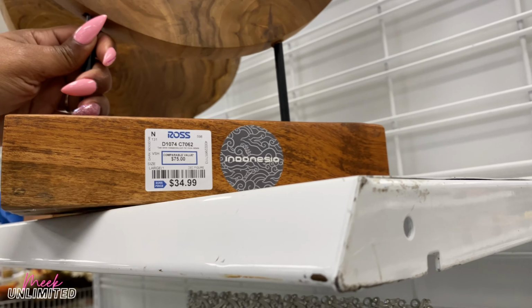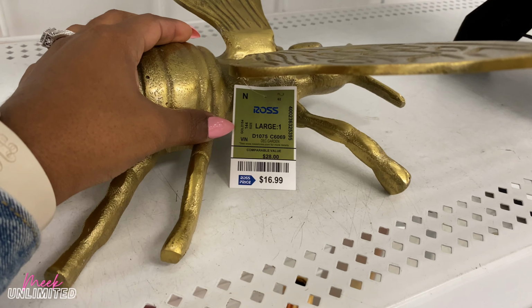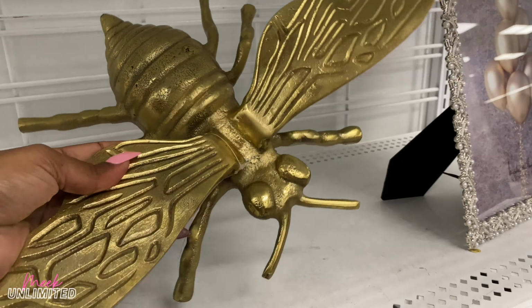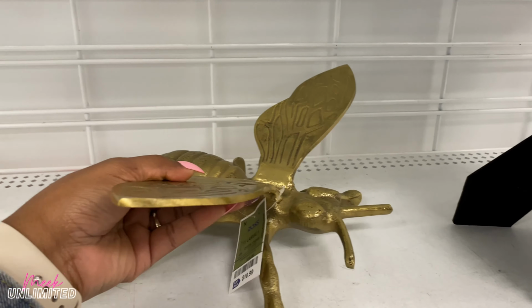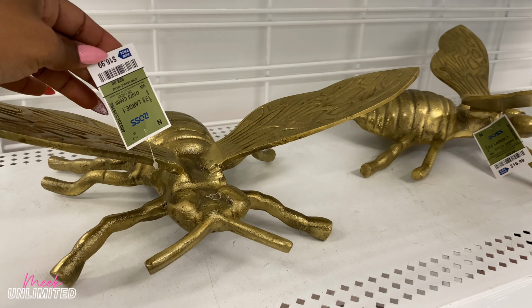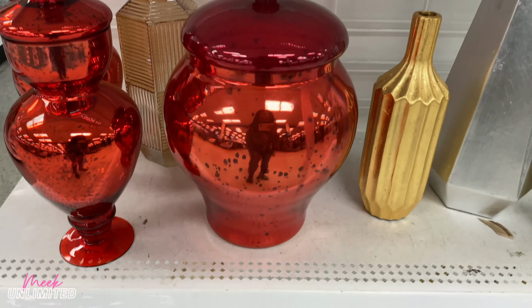Oh, this is $34.99. These huge bees. They're $16.99. Are these bees? Beetles? They're some kind of animal. I think they're bees or I don't know. Look at these vases. These are huge.